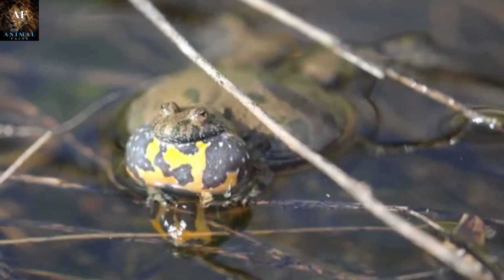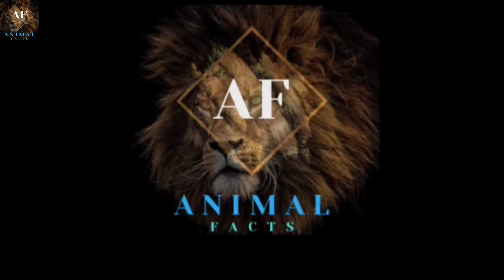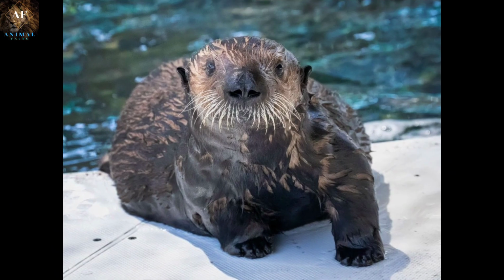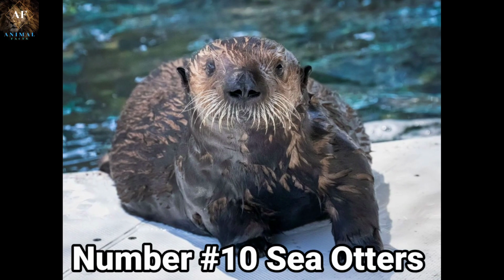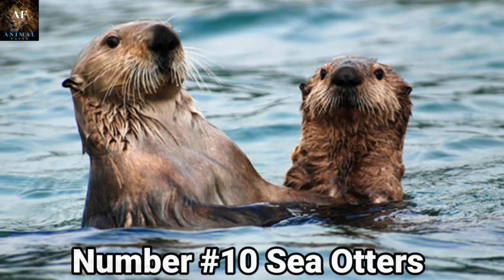Now then, these hybrids are ready to make their appearance. Kicking off today's list we have sea otters. Sea otters, Hydrolutris, are remarkable marine mammals that are well adapted to both land and water environments.